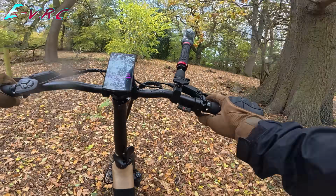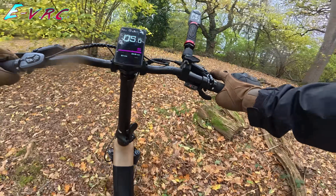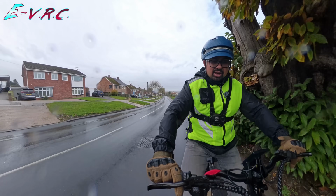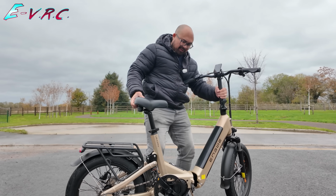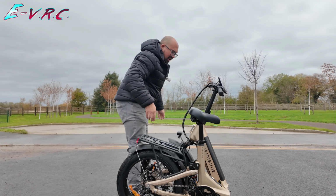It went up our hill really fast. The only thing holding it back is that low maximum speed. It's foldable, unlike the original L20. It's a step-through frame. It's got hydraulic disc brakes. It's got 160 kilometers range, and it comes with an 8 amp super fast charger. It's about £1,600, but with a code, it comes down to about £1,450, which for this bike is a really good price.